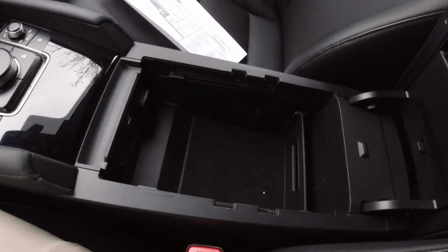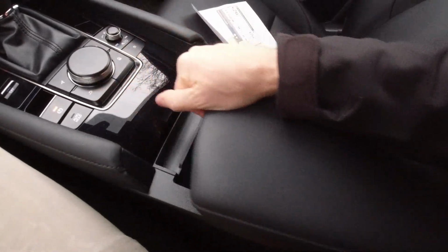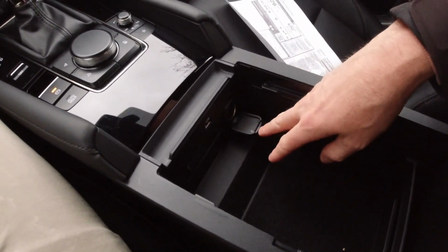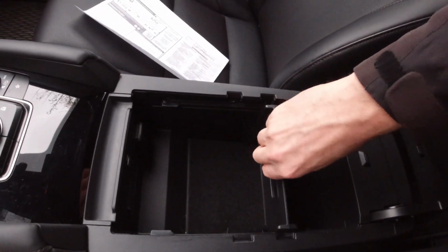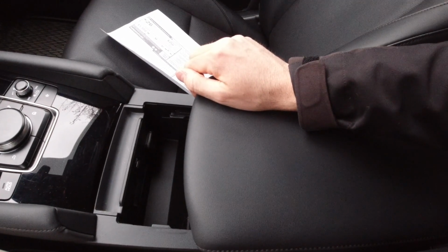Center console box design is a little bit unique. I don't know if you cut that, but you pull the lever, then it slides back and then opens. Not much going on in here. You've got a USB port, 12-volt outlet right there. There's another USB port right here. I know you can't really see it. Little divider here. Yeah, nothing too fancy. It all works. Let's check out the back seat.